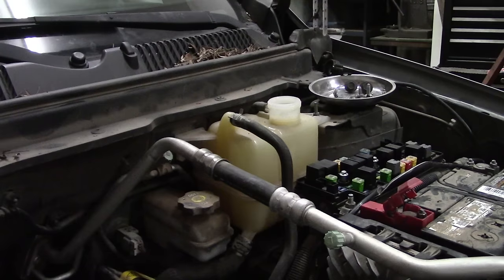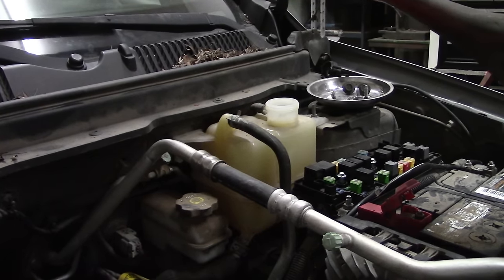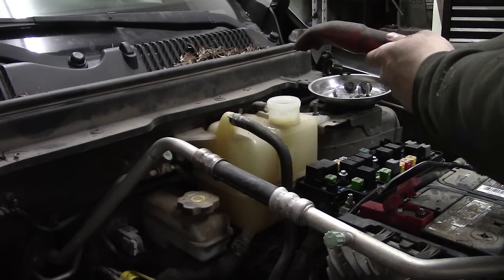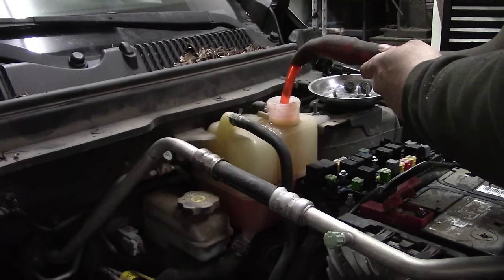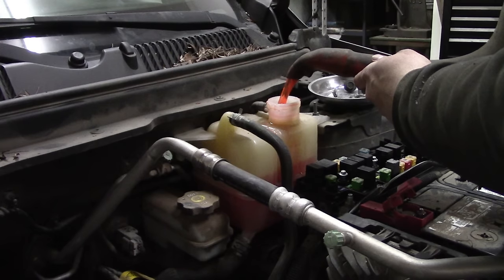Okay. I guess we better put some coolant in the old girl. Oh, this never goes well. You want to draw the ire of YouTube commenters? Try running an engine without topping off the coolant first.